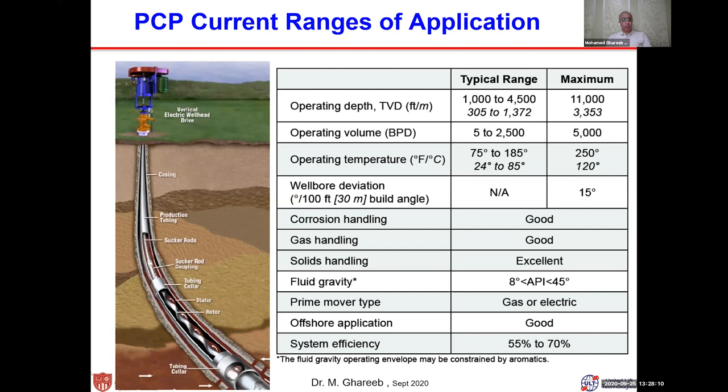We'll start to talk about now, the pumping system is excellent for heavy crude oils and so on. Prime mover can be electric, can be gas, it can even be a hydraulic system, can be used for offshore. Yes, the system is small, but not compared to ESP, compared to jet pump, to gas lift, no. Total system efficiency can reach 70% and plus. There are some units, especially for shallow wells, that can reach more than 75% and so on.